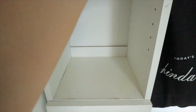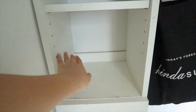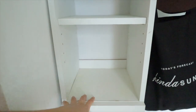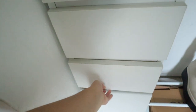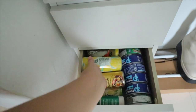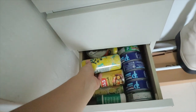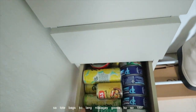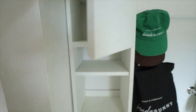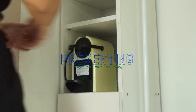Tapos, ito naman, pwede mo siya ilipat kung saang part. Pero ito kasing height na to, parang super sakto na siya sa Nespresso machine at saka sa frother. Dito nga, nilagay ko na yung mga tuna ko. Yay, ang cute! Ayan o, right and light. May stash! Kasi before, nandito siya sa tote bag ko, yung mga ginagrocery. Wait, lagay natin yung machine para makita nyo.